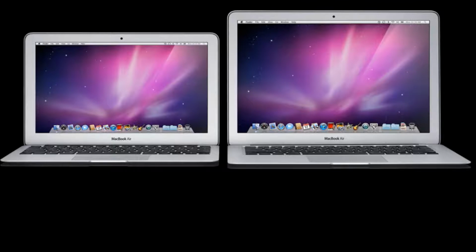And the 64 gigabyte 11-inch, I think that's too little. I mean, depending on how much you're going to use this, I personally would get either the 11-inch 128 or the 13-inch 128, probably the 13-inch. So yeah, those are the prices.